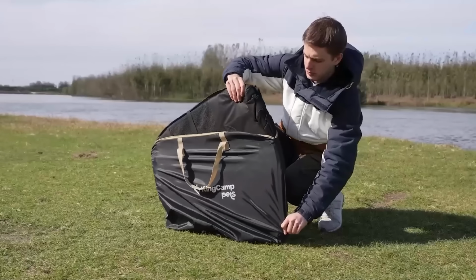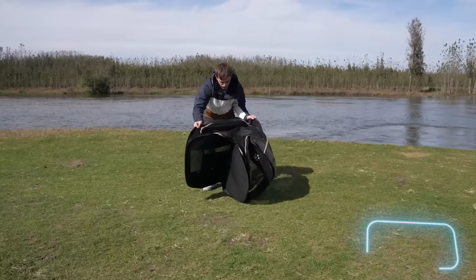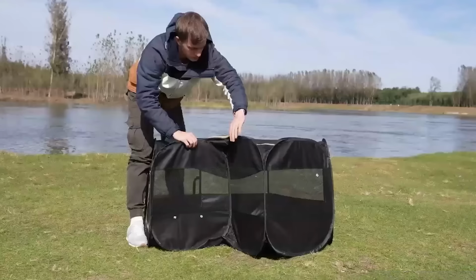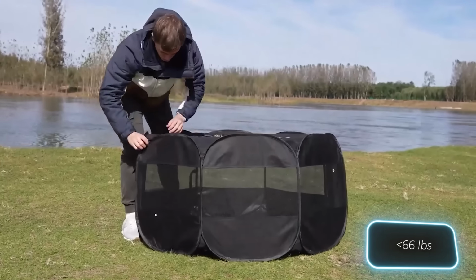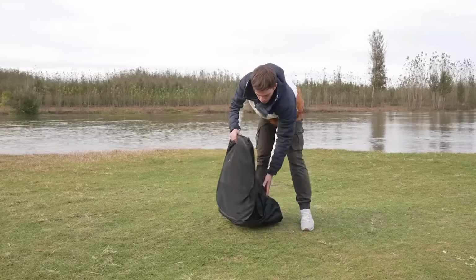The small playpen is for dogs under 10 kilograms. The medium pen is for dogs up to 30 kilograms. And the large pen is for dogs over 30 kilograms. The playpen is durable because it's built on a steel frame and costs at least $46.50.